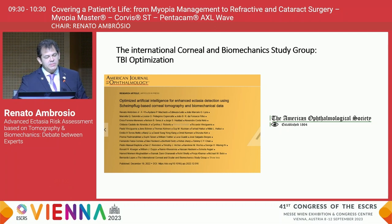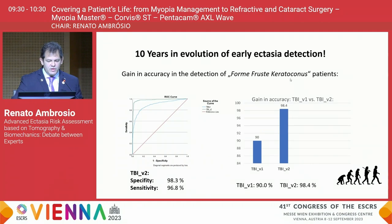So this was accepted as my AOS thesis, which is a very important organization, started in 1864 with scientific contributions for ophthalmology in the whole world. So the 10 years of evolution goes with significance. And a lot of people say, why is this parameter better than the other? You have to think about accuracy, which is understanding sensitivity and specificity. And you have to be a little keen on understanding of statistics. And the area under the curve of the receiver operating characteristic curve is statistically significant if you go for TBI V1 and the TBI V2 with a higher accuracy. So it's a huge step forward.